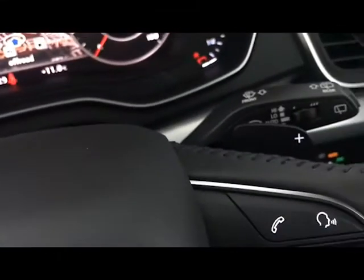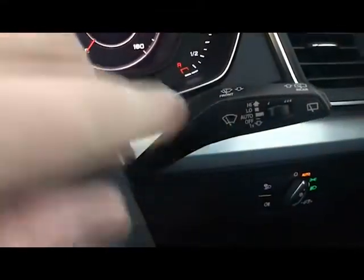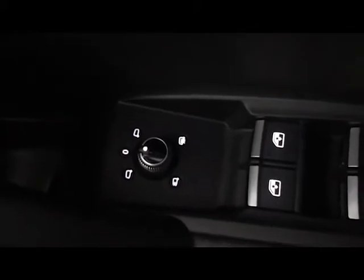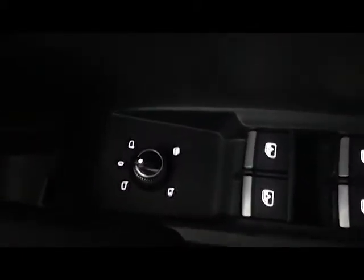We have cruise control with speed limiter. You've also got flappy paddles if you prefer a manual style of driving. It gives it a bit of a sportier feel. You've also got rain sensing wipers, automatic lights, and heated and electrically adjustable wing mirrors with electric fold, which is another nice little extra from new.